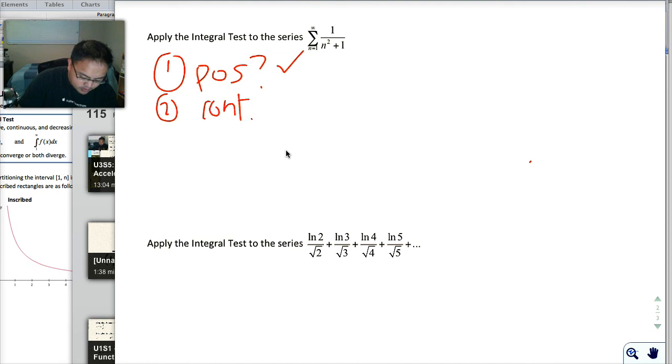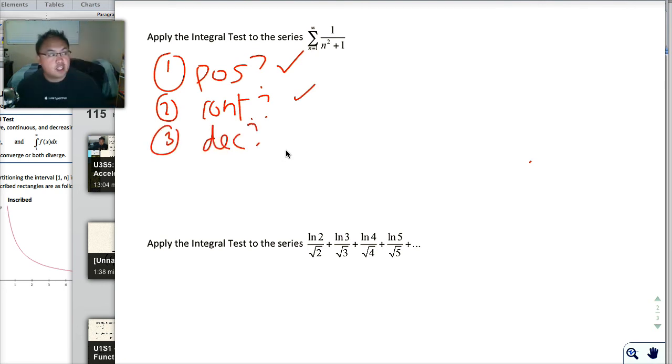Step 2, is this continuous? Is there anything after 1 that would make this error? And again, no, there's nothing that would make this error on the denominator. And then the hard part, again, is this decreasing? You can put it into a calculator. Again, sometimes you don't have a calculator, so I'm going to take the derivative and see if it's negative everywhere.